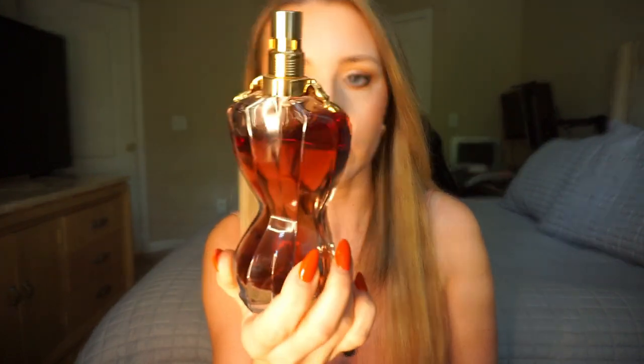The longevity on that one is moderate, I would say. I definitely overspray. I feel like I haven't even used that one that much. It's nice. It's definitely perfect for this time of the year. It's very syrupy. Pretty heavy.